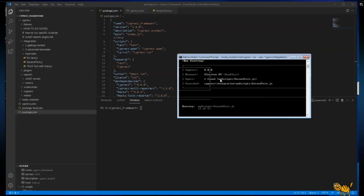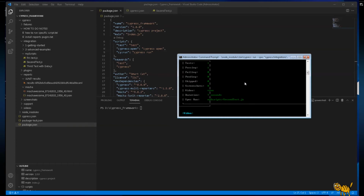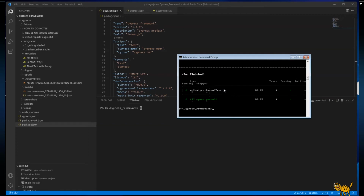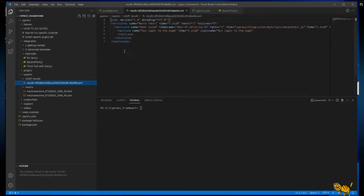It says Electron 89. This is the standard Cypress browser. So it's running the page, saying how many tests it ran, and basically it's finished. But now let's take a look at our output. As you can see, the JUnit result now has a file, and this is the XML report, which will later be used by Azure. Now we have our XML report, HTML report, and we have a JSON.